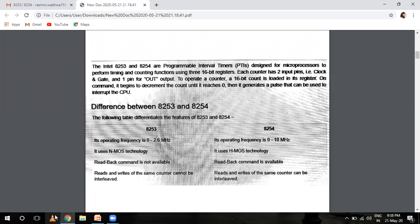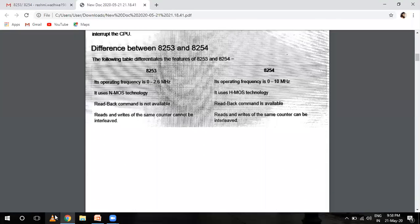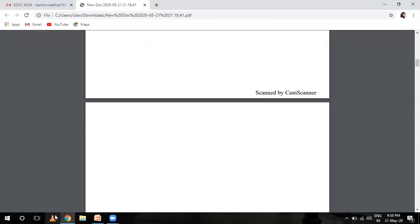Both 8253 and 8254 are programmable timer chips, but there are two or three different features. The 8253 operates at a frequency from 0 to 2.6 megahertz. The 8254 operating frequency is 0 to 10 megahertz. The 8253 uses NMOS technology and the 8254 uses HMOS technology. In the 8253 the read back command is not available, and in the 8254 the read back command is available. In the 8253 read and write of the same counter cannot be interleaved, while in the 8254 the same counter can be interleaved.